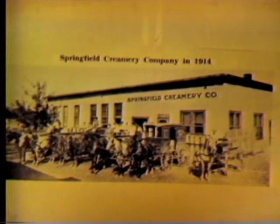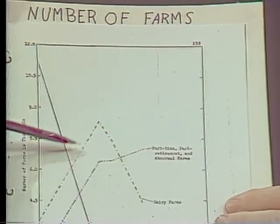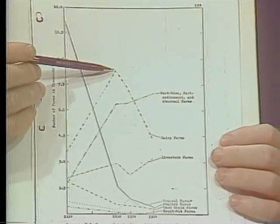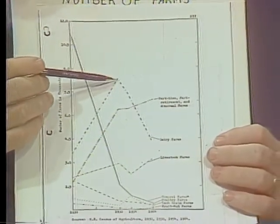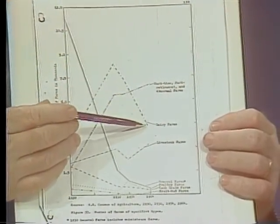Today, of course, to be competitive, dairying has to be quite modern. If we could come in with the camera now and look at the number of dairy farms, and at what's going on as far as dairy farming is concerned, we see that dairy farming increased very rapidly and continued to increase until about 1950, when in the 8-county area around Springfield there were nearly 8,000 dairy farms, and then since that time a very precipitous decline in the number of dairy farms.